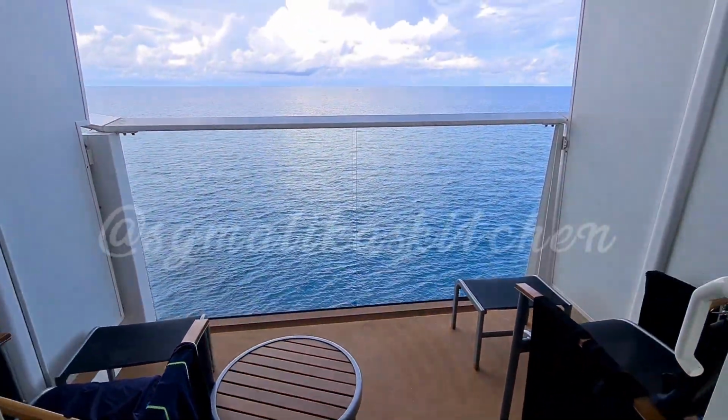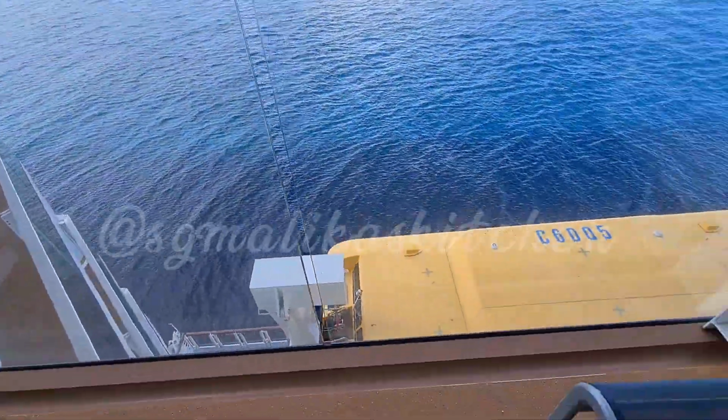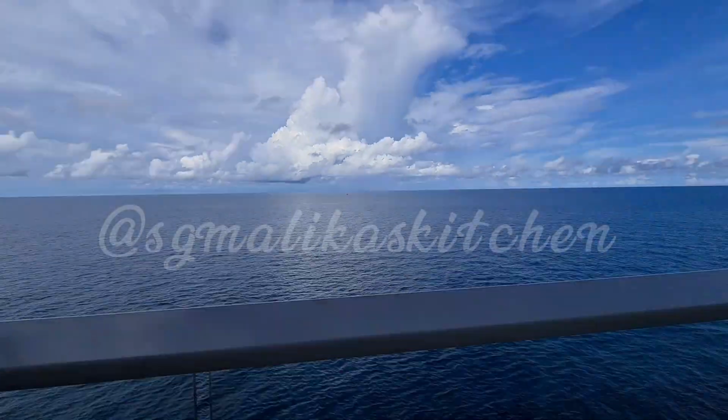While looking at a balcony view, let me share more tips. Make sure to ask the chef what is in the food recipe if you are a vegetarian or are allergic to any dishes.